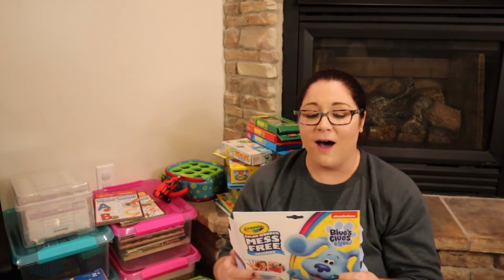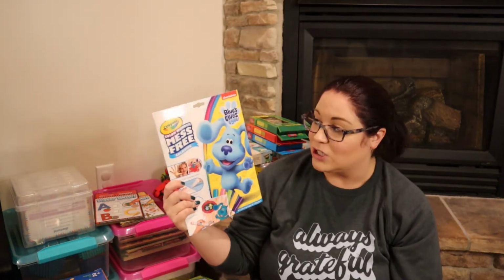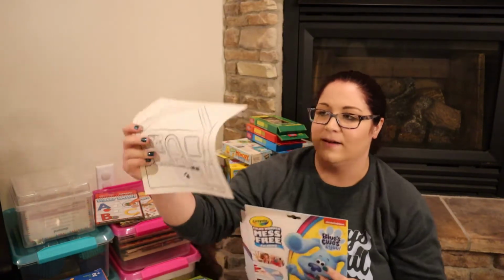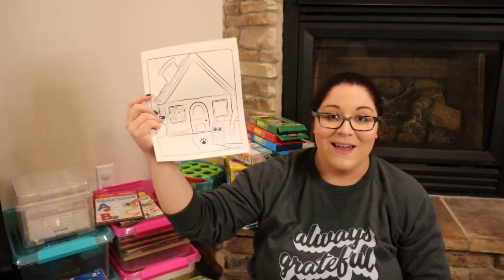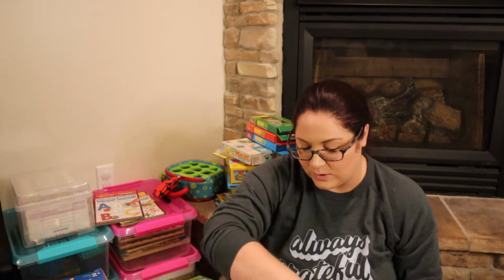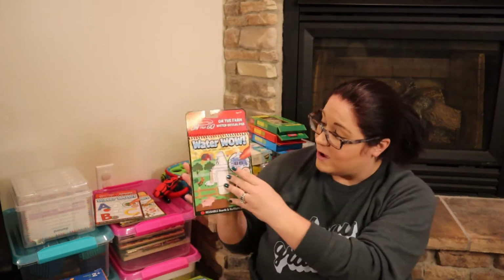She also loves Crayola Color Wonder. These are so fun. She has different markers that if you color them on the carpet or the wall, they don't show up. They only show up on here. So that's super great.